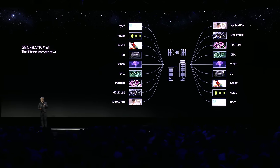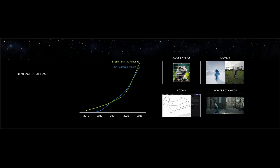This is now 12 years later, the 12-year journey of our work in artificial intelligence, and it is incredible what is happening around the world. The generative AI era has clearly started. The combination of large language models and generative models, these autoregressive generative models, has kicked off the generative AI era.